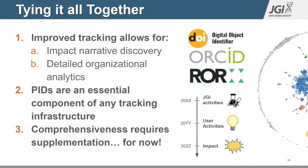All right, so that is pretty much all I have, and I know I'm getting close to time. So to summarize, I'll reiterate the following points. Why are we interested in improved user and usage tracking? Well, one, it helps us discover impact narratives like the one I mentioned earlier. And two, it helps us get a better understanding of our users and our own processes.